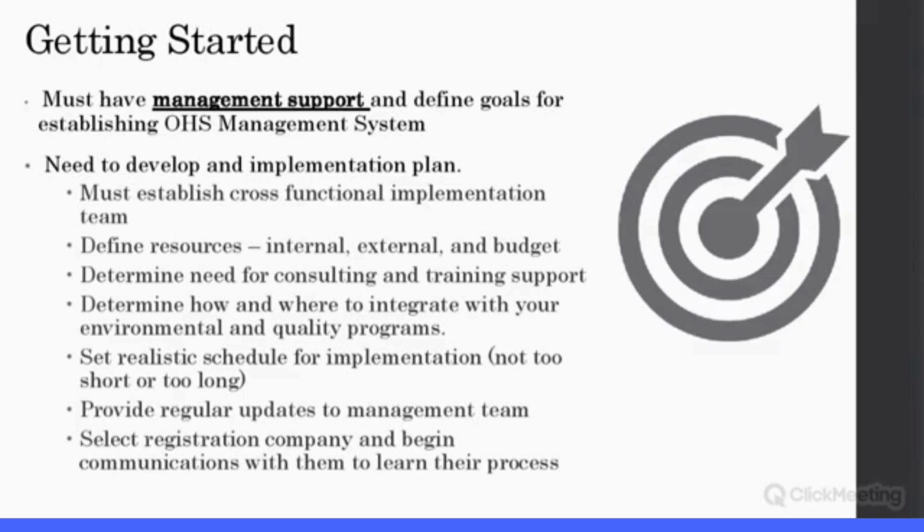So again, to get started, it's really important to have management support. This has to be a management-led process, not a safety-led process. Management has to show leadership, commitment, and accountability. I would encourage you to establish a small cross-functional team, not only safety, but production, maybe somebody from maintenance, maybe somebody from shipping and receiving. And even though the safety folks might drive a lot of the work, getting their buy-in is very important through the process. On the front end, establish your resource needs.